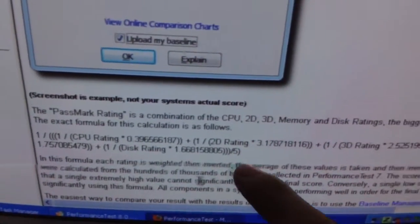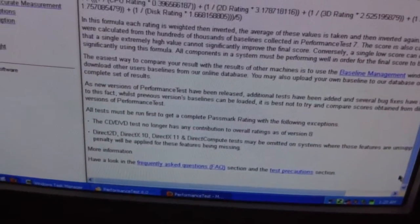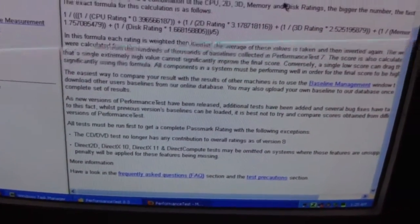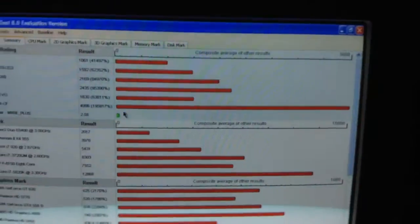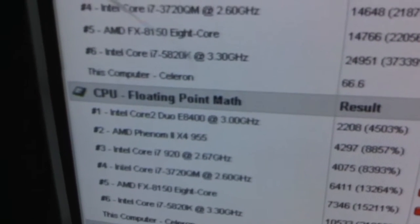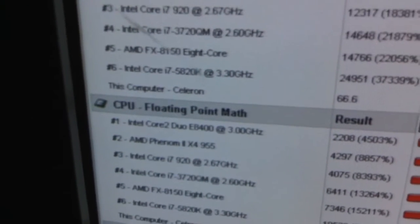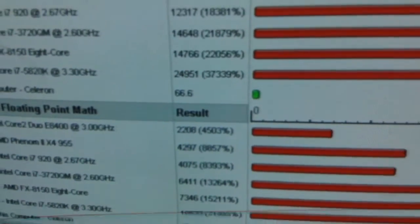And that's the formula for the score, and this just so happens to get 2.5 out of that. So 2.55. This is not a Celeron, but this is a Pentium 2 MMX, overclocked from 233 to 292 MHz. Intel Celeron, is it what it's called?